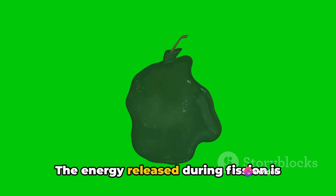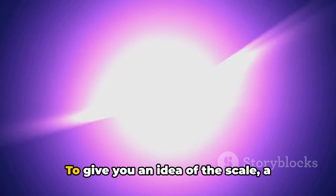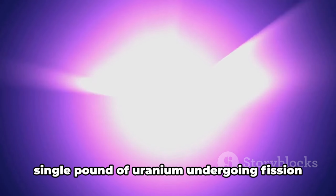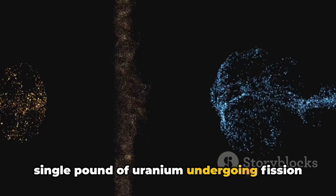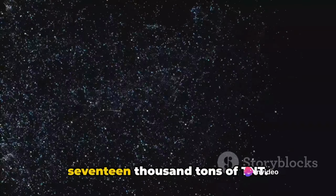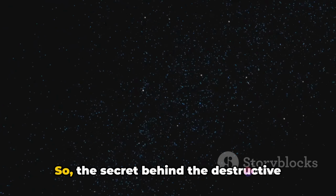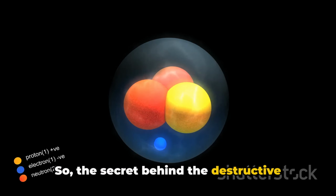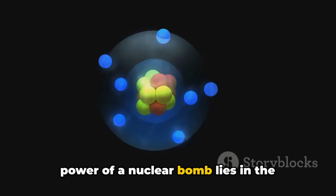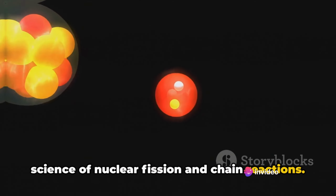The energy released during fission is what drives the explosion of a nuclear bomb. To give you an idea of the scale, a single pound of uranium undergoing fission releases energy equivalent to over 17,000 tons of TNT. So, the secret behind the destructive power of a nuclear bomb lies in the science of nuclear fission and chain reactions.